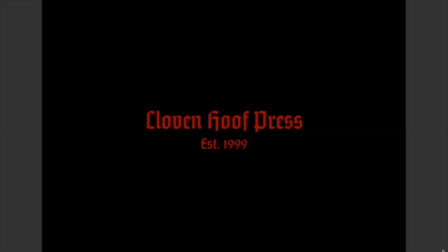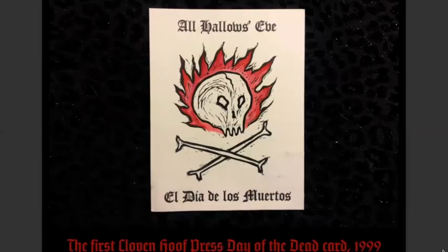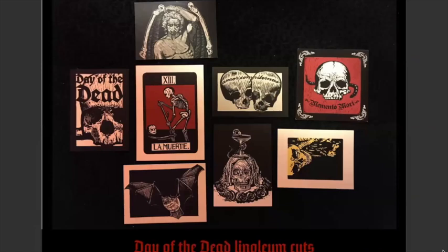And that's what usually produces all my Halloween and Day of the Dead products. So this is the very first Day of the Dead card that I did in 1999 for Cloven Hoof Press. And it's a little raw, but hey, it was 1999. And I hand colored it myself afterwards, after printing linoleum and some lead type. And then we went on to greater things. So every year I try to produce a Day of the Dead card or a Halloween card. I mean, they're kind of close. That's the one holiday that is truly meaningful to me.